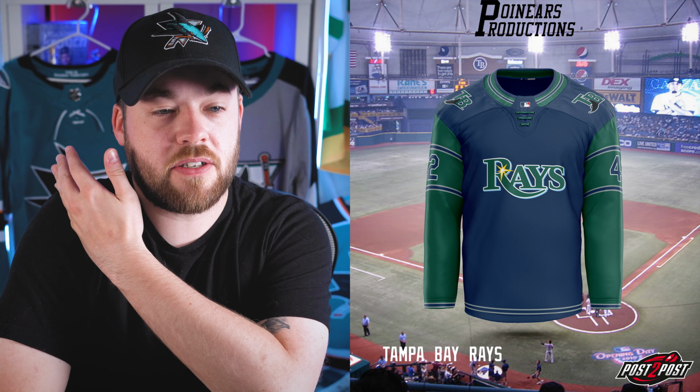Next, we got the Tampa Bay Rays. Now I can get on board with this one for sure. The colors look good together. The color changes here and goes all the way down to the bottom. That green looks good. I like the general design of the jersey, regardless of colors, regardless of logos and branding. Just the general decisions made behind the striping and the design of this looks awesome.